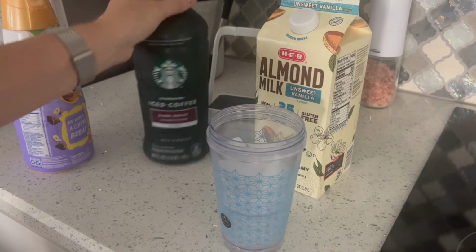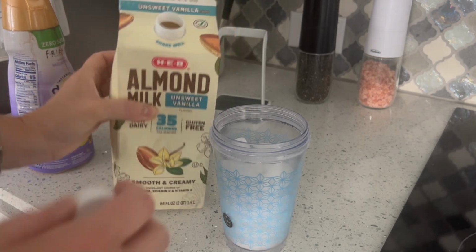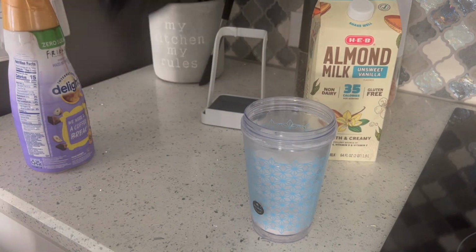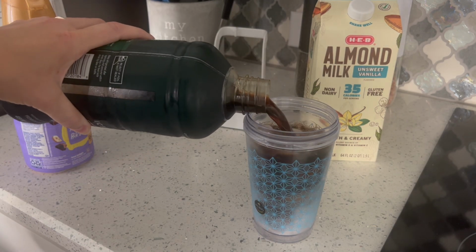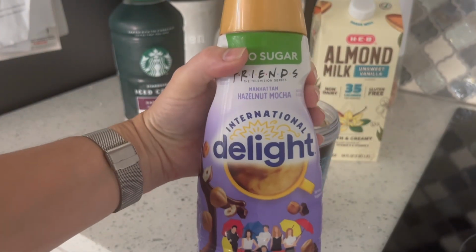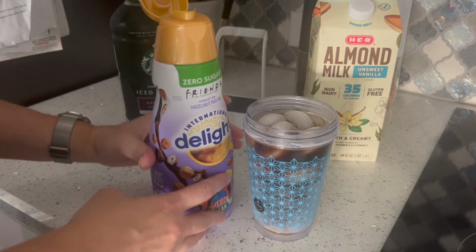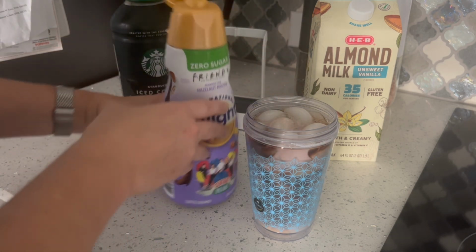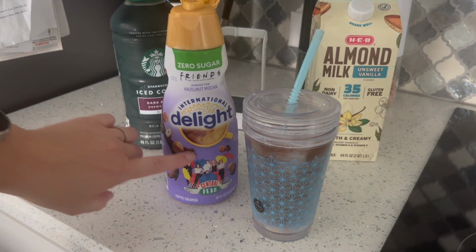And my coffee today is gonna be the same as always. Unsweetened vanilla almond milk, about a quarter to a third of a cup, which is not even a point. I just do that for extra creaminess, and I love the way almond milk tastes. Starbucks dark roast. And this is a bigger cup than normal because I'm actually gonna be eating in the car today. And then my favorite Friends sugar-free creamer. I was so excited when I saw Walmart had this weekend. I went ahead and picked up two because a sweet viewer told me you can freeze it.